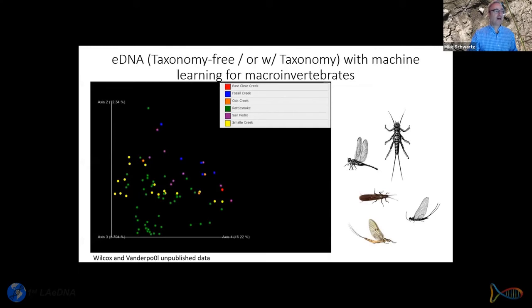Here, this is really fresh data, so we haven't really analyzed it that much yet. We're starting to use eDNA for our macroinvertebrates. So we sample streams. We're using a metabarcoding approach to test for macroinvertebrates. There are not good reference databases at all. So we're actually oftentimes using taxonomy-free approaches and some machine learning. And again, this is very new stuff we're still just working on.